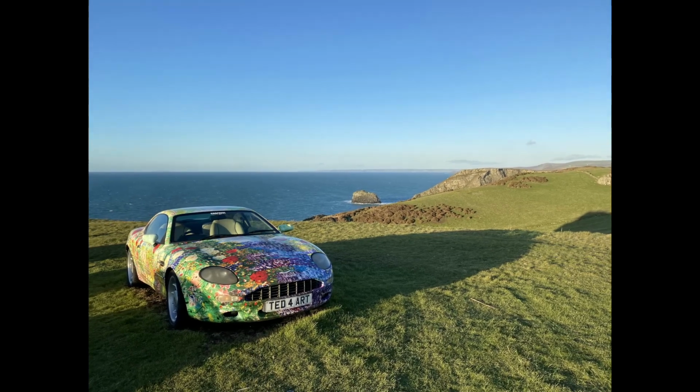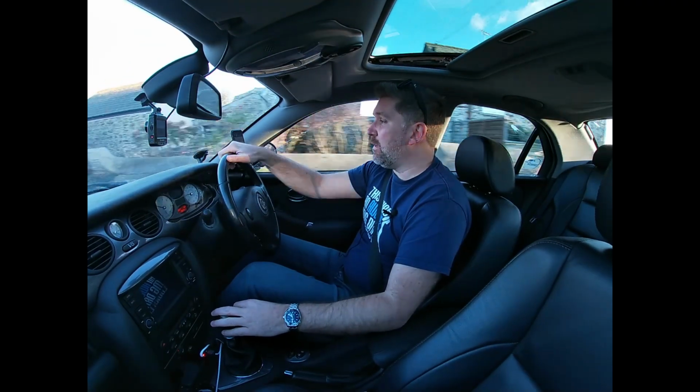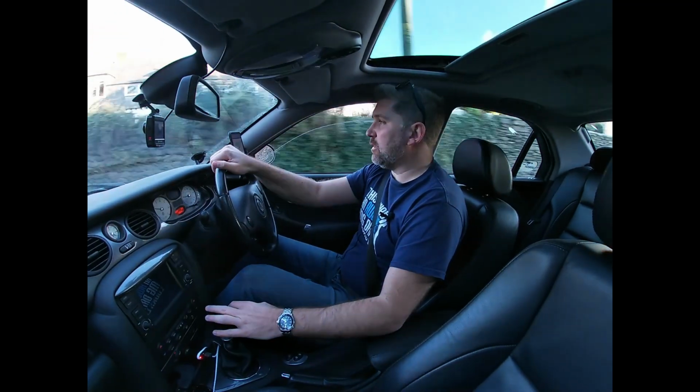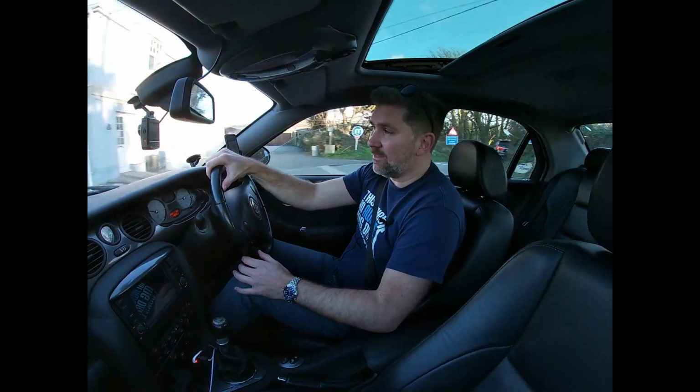It was nice to see the Aston Martin DB9, the one that's been all painted and dressed up by some artists. Nice to still see that there. It's looking a bit sad for itself, but still quite an impressive thing to see on the clifftop of Tintagel. Two V8s together in that picture. Right, Boscastle's about 2.5 miles away. About 6 minutes, so let's go.